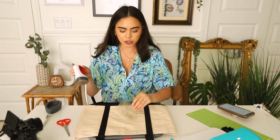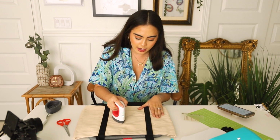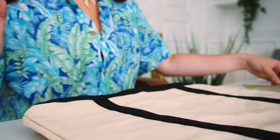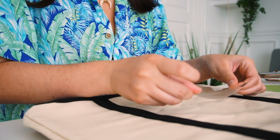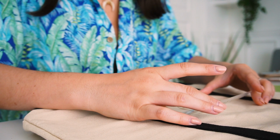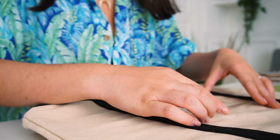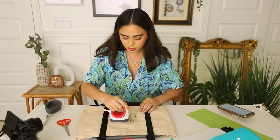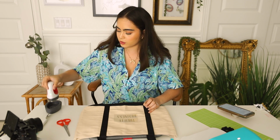And what it says to do is preheat the area for 5 seconds just to prep it. And then we're gonna place our design back in place. Make sure you get it perfectly how you want it because we're ironing it right on. And for this one, we iron on for 25 seconds. Okay, and that's 25 seconds. Now we just wait for it to completely cool. You wanna make sure it's completely cool, otherwise we have a risk of losing some letters.